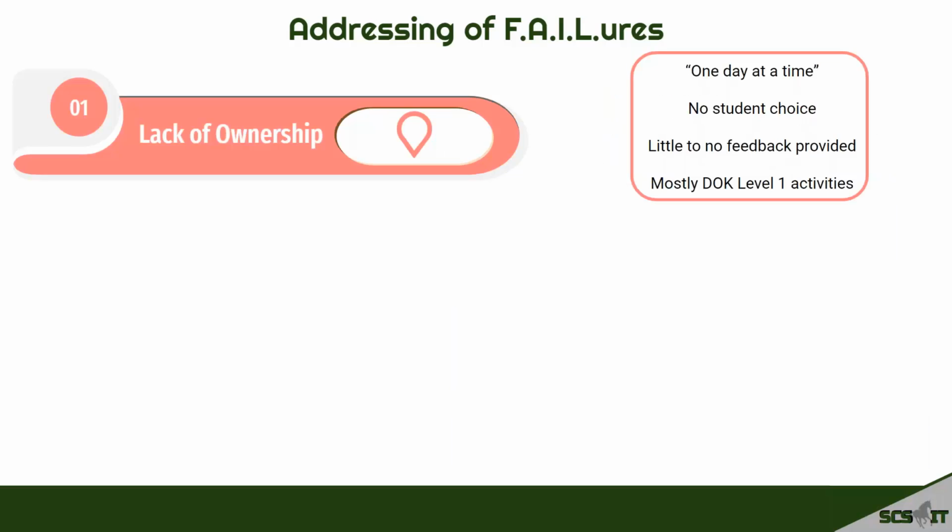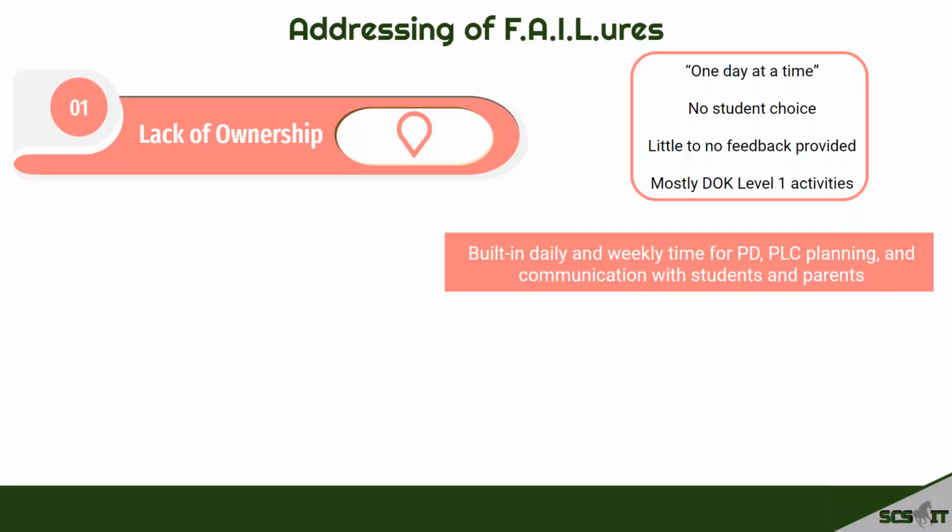So the lack of ownership, we built in daily and weekly PD time, PLC planning time, and communication time with our students and parents for our teachers. Our middle school and high school had it every day, and our primary teachers also had some throughout their day. But Friday was really the day that we utilized for our PD, our grade level meetings, and communicating with parents, those asynchronous days.